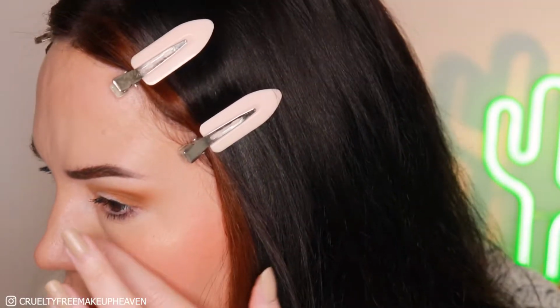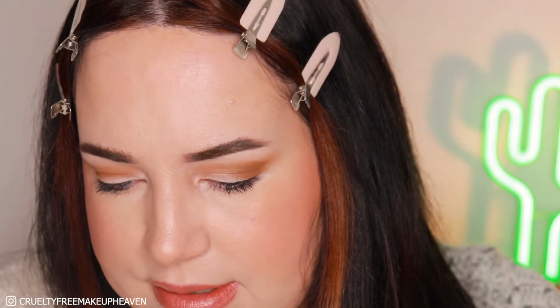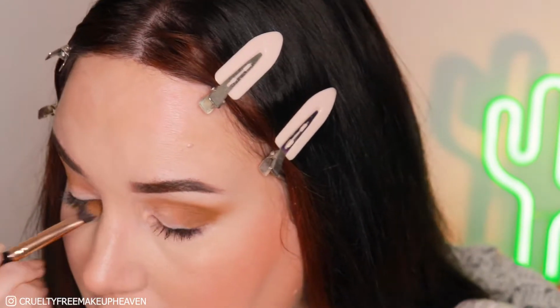I do have a little bit of fallout, so I'm actually going to place down some of the setting powder. I usually always do this. I don't know why I forgot it today, I'm so sorry. I'm also going to take it underneath the eye. So there is no eyeshadow primer there.